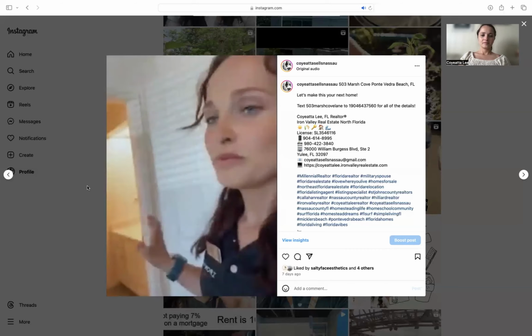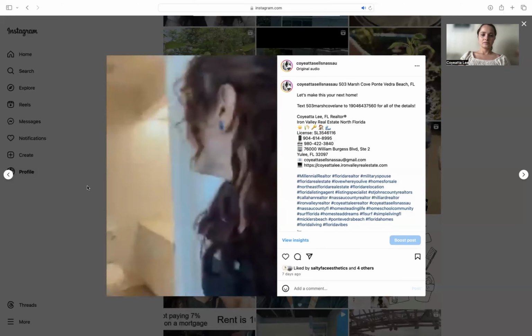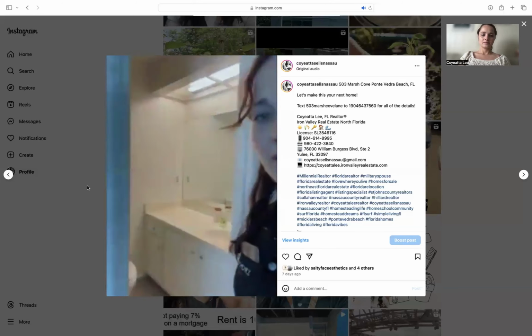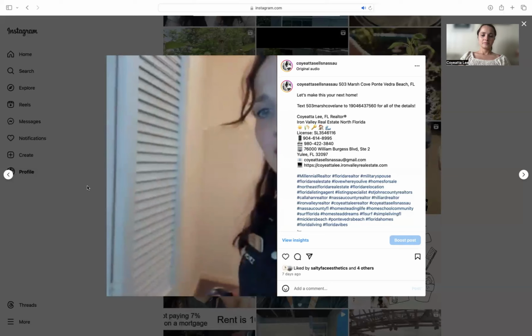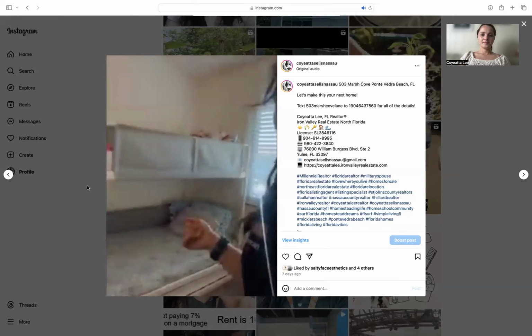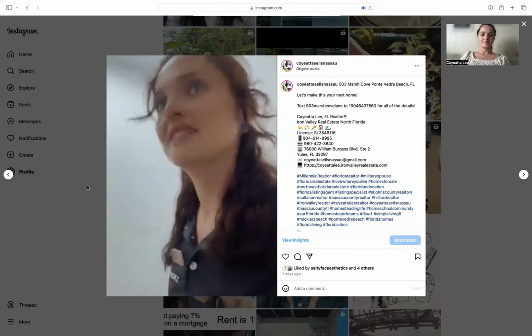And this is one of the bedrooms. Both bedrooms do have ensuite bathrooms, full bath. Cute little setup in here. And then there's a walk-in closet. So you can see this bedroom, plenty of room in here, beautiful space.